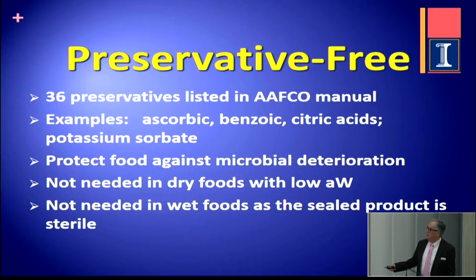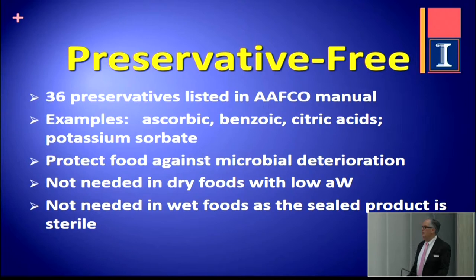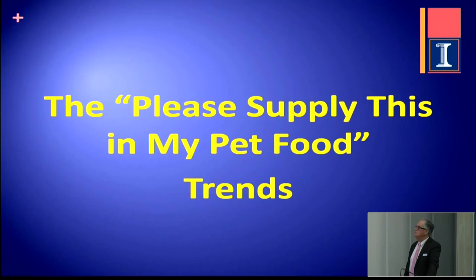And again, they've been studied very effectively. And we know the proper level of use, and we know what they do. All right, that's one category.